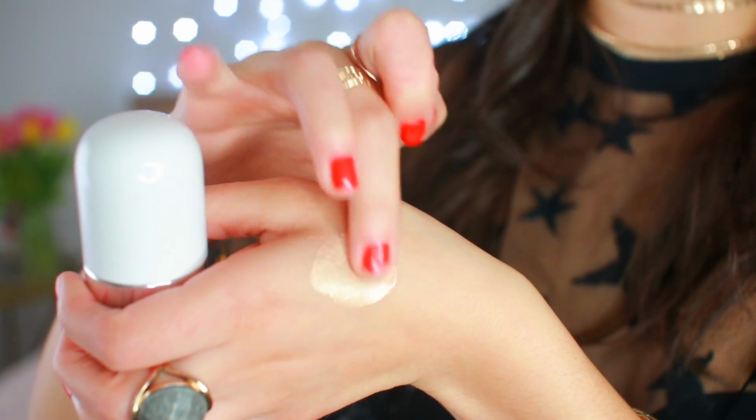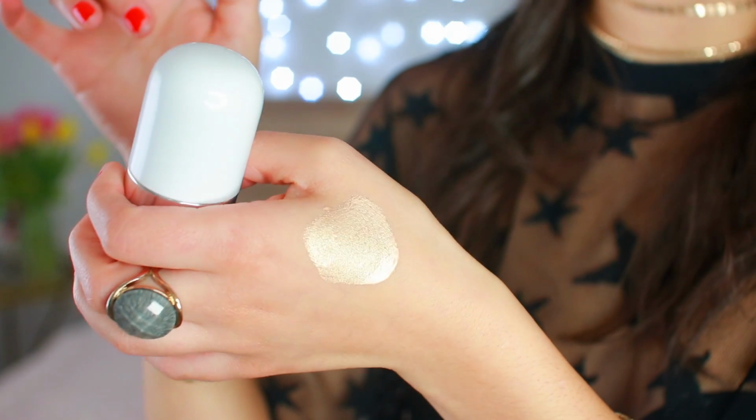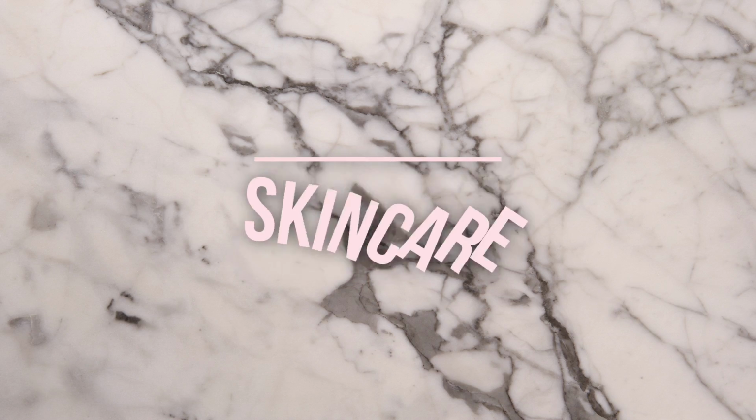The formula in this cream highlighter is everything. This blends seamlessly into your skin. It just makes life so easy. It makes you look so dewy. It is golden, so it has just this nice shimmer to it, but it's not glittery by any means. It's amazing. 100% recommend.